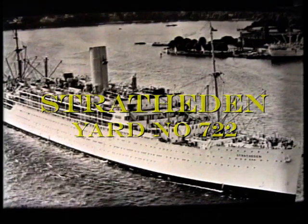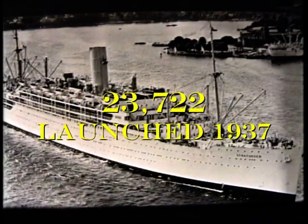We now come to Strathaird, the last of our pre-war ships, built in Barrow. She will be the last ship shown in part one. We see her here in Tilbury on a cold, grey February morning in 1962. And then we see her in warmer climes, anchored during a cruise. A very close shot of this beautiful ship passing at sea.